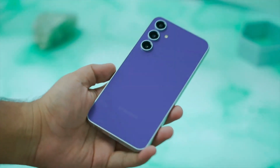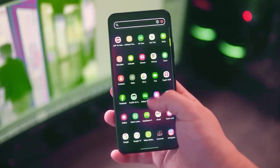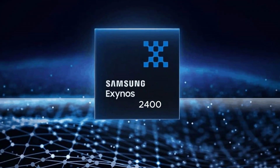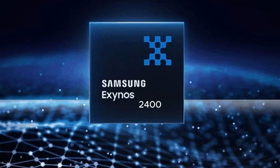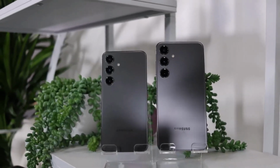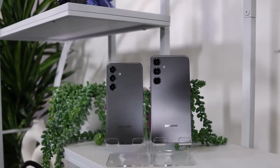The Galaxy S24 FE has made another appearance on Geekbench, showcasing its impressive performance with the Exynos 2400 chipset. This is huge because it means the S24 FE might offer better performance than even the Galaxy S24 and S24 Plus phones, which also feature the same chipset.